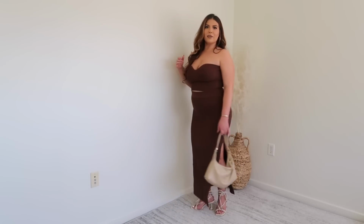And this set also comes in a few different color options. I think black, hot pink, baby blue. And it goes up to 5XL, so huge size range. I sized down to a medium and I'm obsessed.